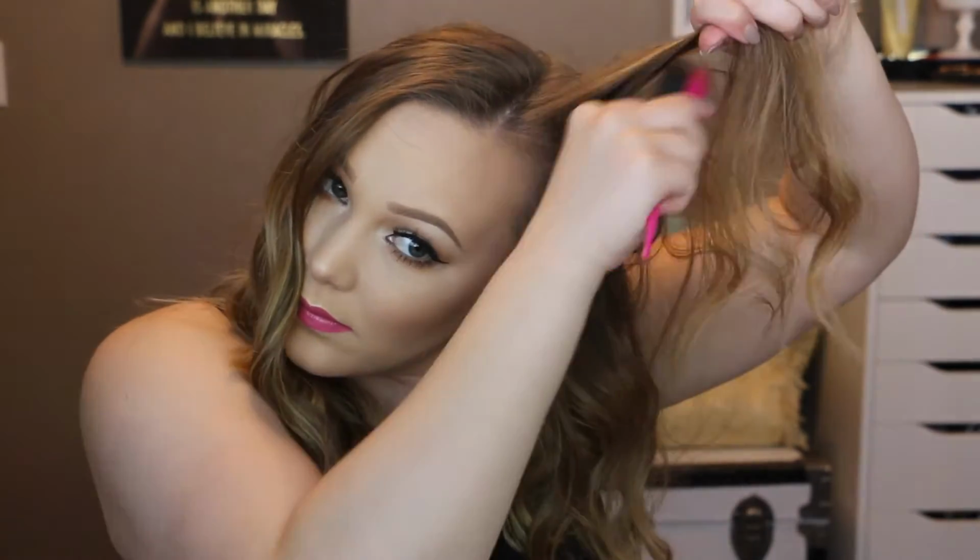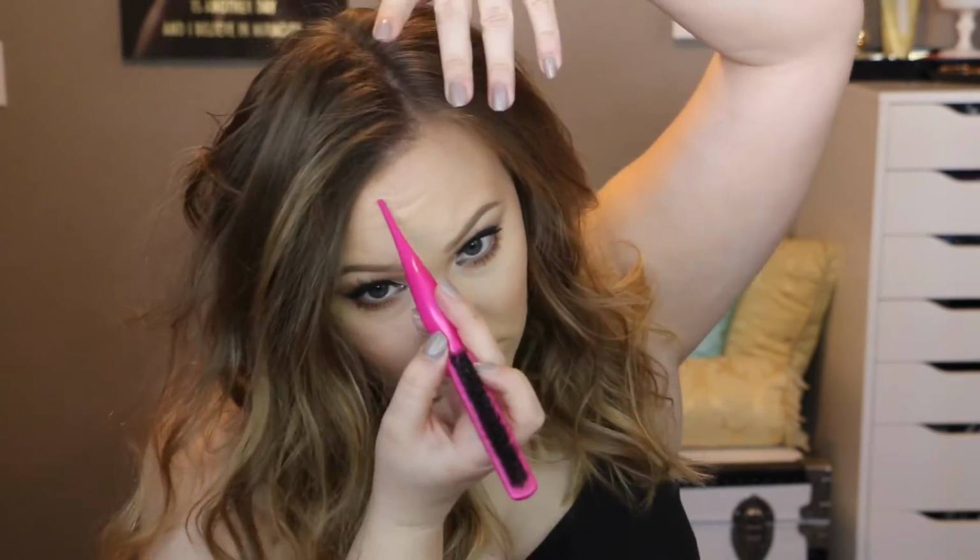So I just take a section next to my part and give it a couple teases towards my scalp, and then I just keep making sections and working my way down my head however far I like, and then I make sure to go back over it and smooth it out so that you don't see any of the teasing, but you still have the volume. And then I still do that on the other side of my hair, working from my part down and just giving it a few teases. If you really want your hair to stay, you can spray each section with hairspray before you tease it. I personally don't normally do that because I feel like it stays enough the way I do it without hairspray.